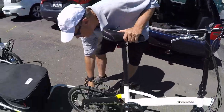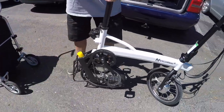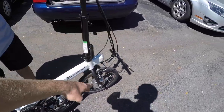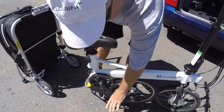Go ahead, bud. The trailer undone. Trailer. Just push on it. There. Then he turns it to the right a little bit because you fold the handlebars down, otherwise it'll touch. Yep. This goes all the way down, locks it in place.